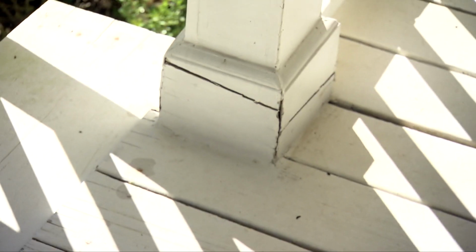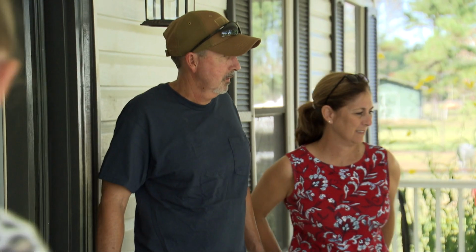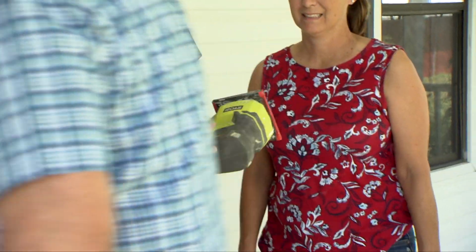The difference between a good paint job and a bad paint job is quality paint and proper prep work. We have a lot of work ahead of us on this job. All right, well, let's all split up and get this porch ready to paint. Why don't you show Leanne about that for any of the flat areas? This is your friend. And then I got your little friend here you'll like.